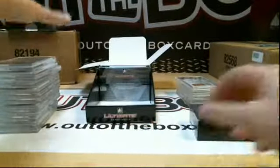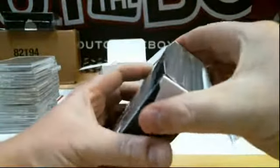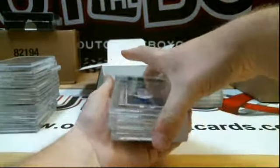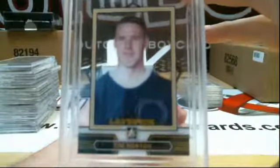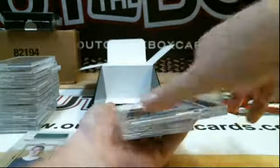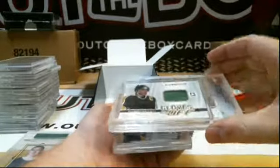And on to box number 5. Number 25 out of 50, a base of Tim Horton. I told you he comes up a lot in this. Number 2 out of 15, we have a Gloves Are Off. Very cool. Of Ray Bourque.